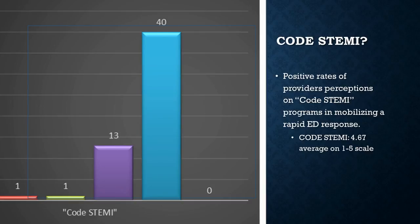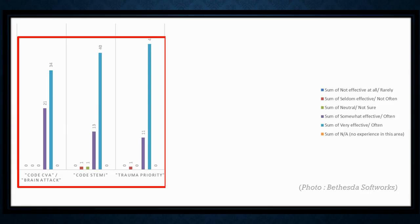And we found similarly a 4.67 mean. In this case, the blue column is people who said it was very effective. The purple column is people who said it was somewhat effective, the 4. The yellow column, people who were neutral, and only one person, one negative Nancy, who said that it was not very effective. So again, on this scale, we see a lot of support for this type of process from our field providers. They're pretty happy with it. We put them side by side as a graphical representation, and you can see again just how much the difference is.